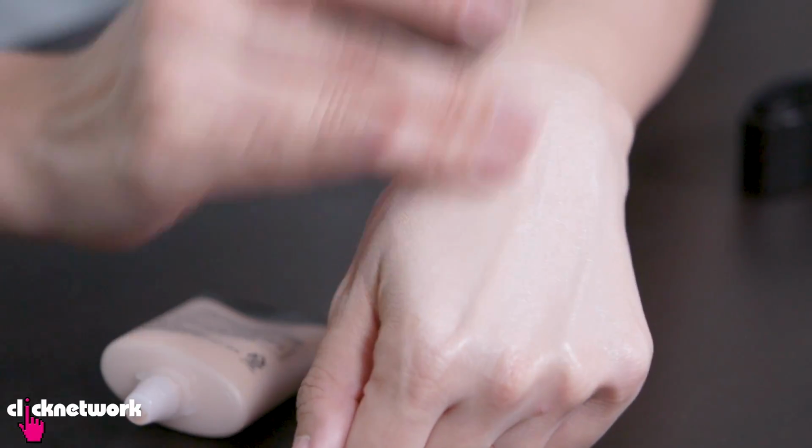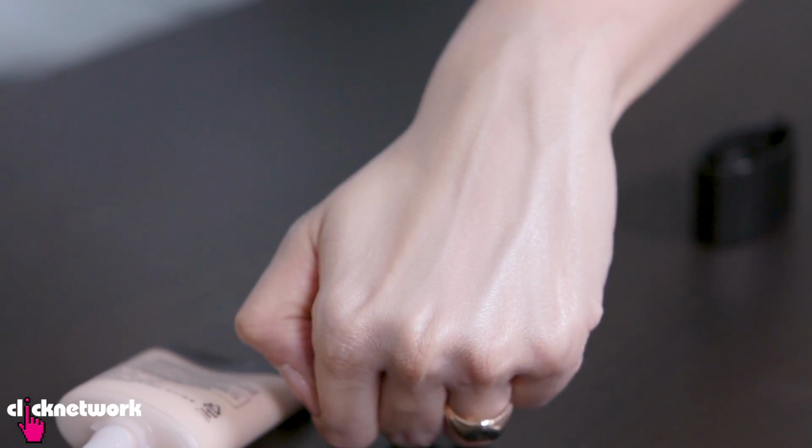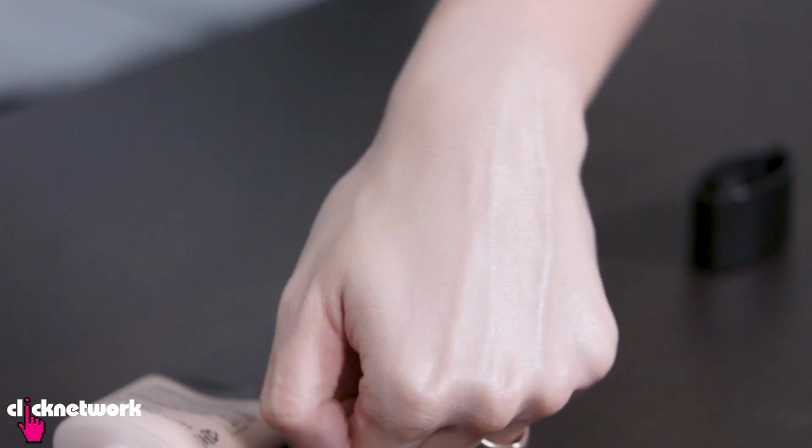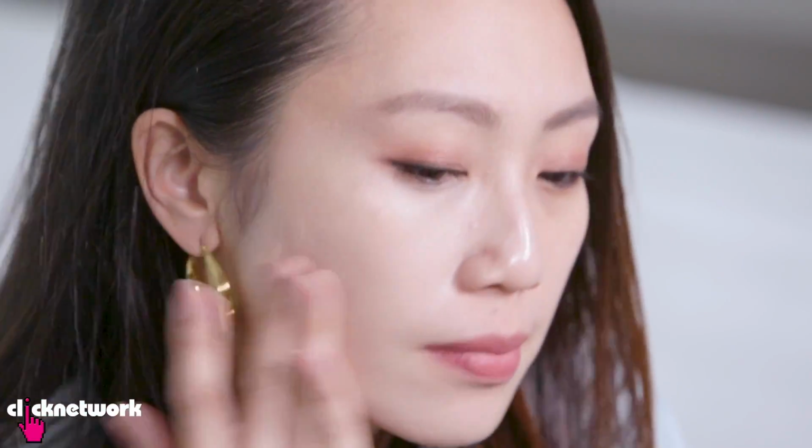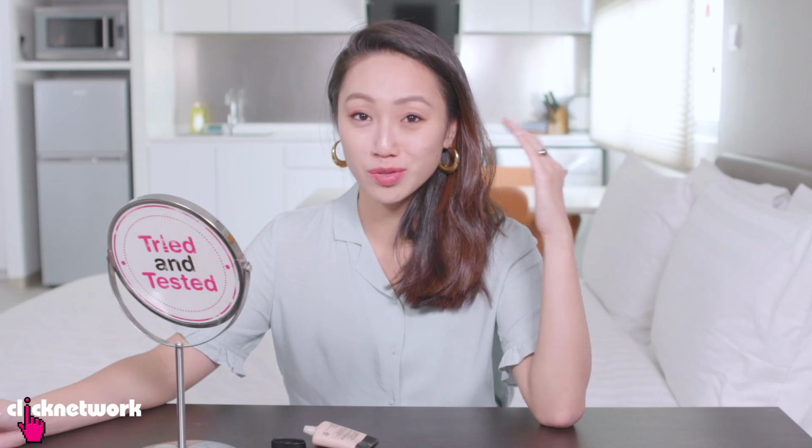It has a slight cooling effect. It looks really dewy, my skin looks incredibly moisturized. It also looks white to me. The colour is clearly not right for me at all, but they only have one colour, so no chance of trying any other shade. I look so ghostly.